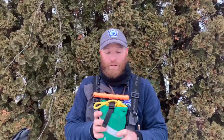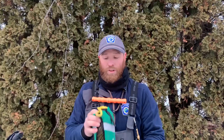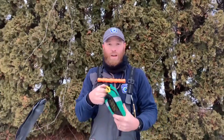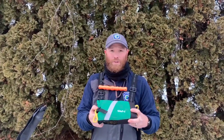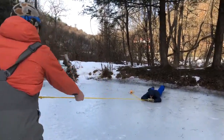The next thing you're going to want to carry is a throw rope. Now these are available at any boating store. A lot of times people will carry these when they're canoeing or kayaking. And what you can do with this is it's essentially just a rope that's coiled up inside of a bag. If you're trying to assist somebody else that has fallen through, you can actually throw this to them and pull them out onto the ice from a safe distance so that you don't have to put yourself at risk.